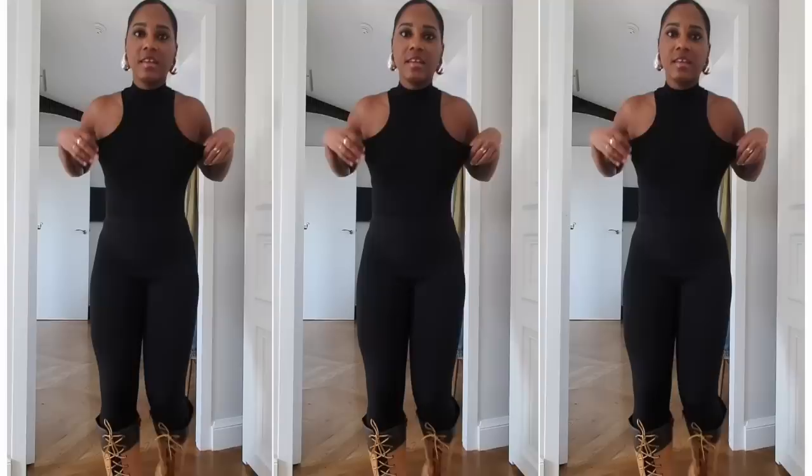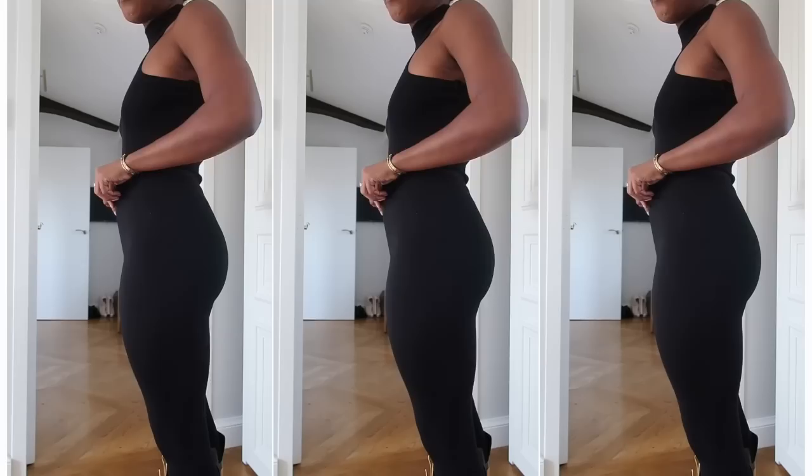Same Zara bodysuit, I'll link it down below. These leggings are from Velvet. I think I got these from Essence. Still have on the boots. By the way, these are so comfortable. I can definitely walk around in these all day.